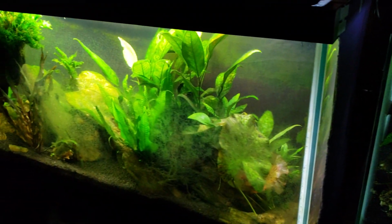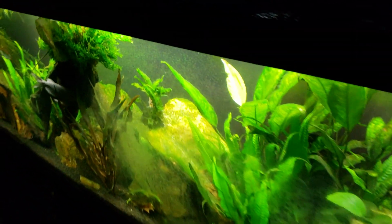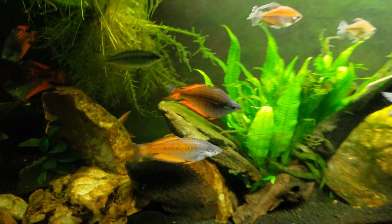Moving along to my 125 that we can no longer stand directly in front of properly. Let me get over here and stand in front of the waterfall.